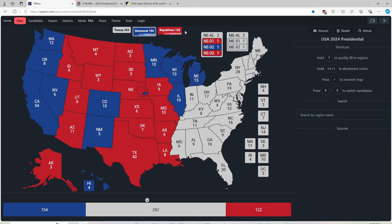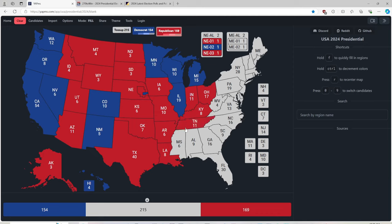Indiana, with 11 electoral votes, is red for Donald J. Trump. Ohio, with 17 electoral votes, is red for Donald J. Trump. Kentucky is red for Donald J. Trump with 8 electoral votes. Tennessee, with 11 electoral votes, is red for Donald J. Trump. Mississippi, with 6 electoral votes, is red for Donald J. Trump. Alabama, with 9 electoral votes, is red for Donald J. Trump.